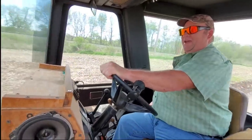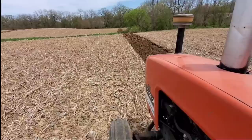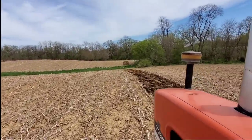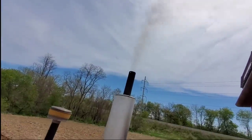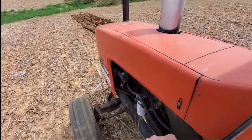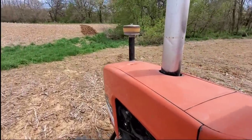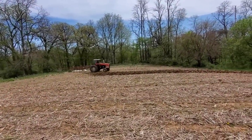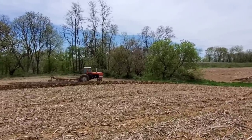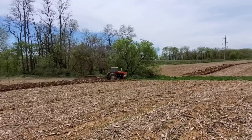It's not me in the seat. So I haven't got to see this tractor plowing at all from the outside yet. The gentleman that's driving, his name's Dean. You guys may have seen him commenting on the YouTube channel. That's how we met. Now here he is driving one of my workhorses. Grinning ear to ear too in there.